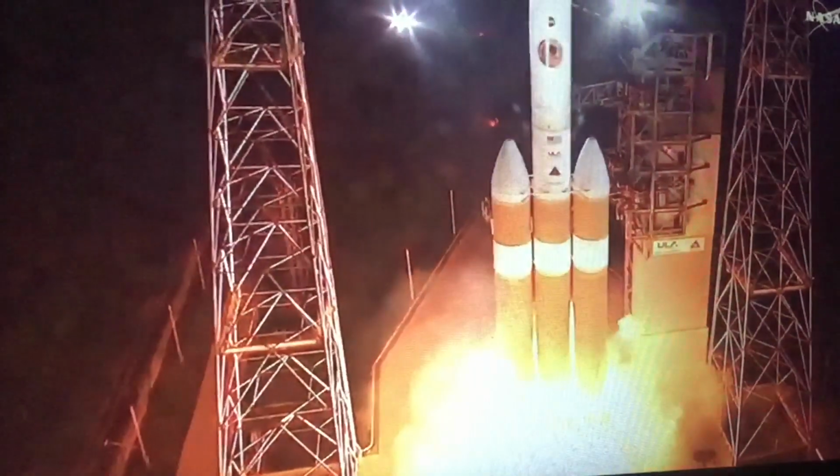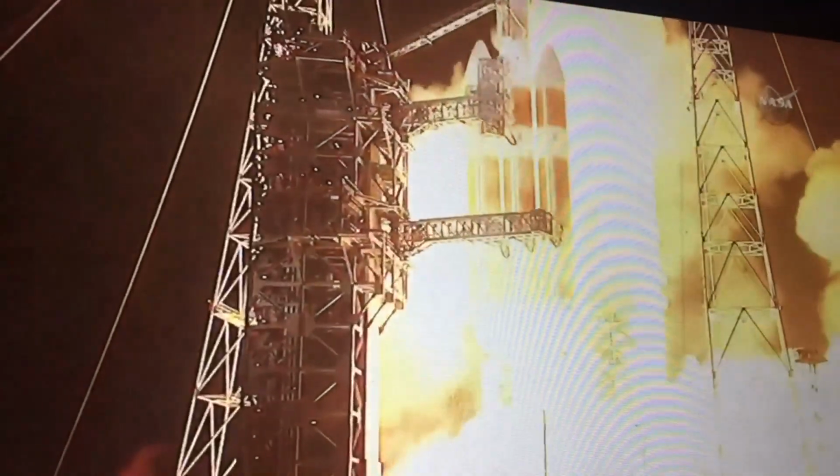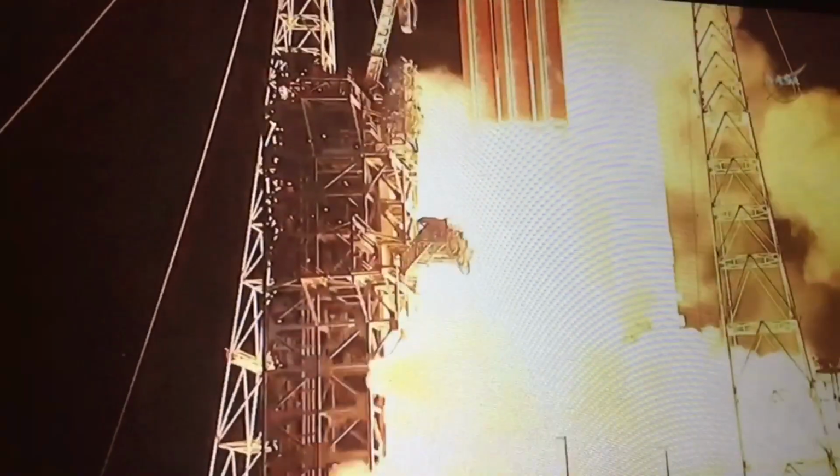5, 4, 3, 2, 1, 0. Liftoff of the mighty Delta IV Heavy rocket with NASA's Parker Solar Probe, a daring mission to shed light on the mysteries of our closest star, the Sun.